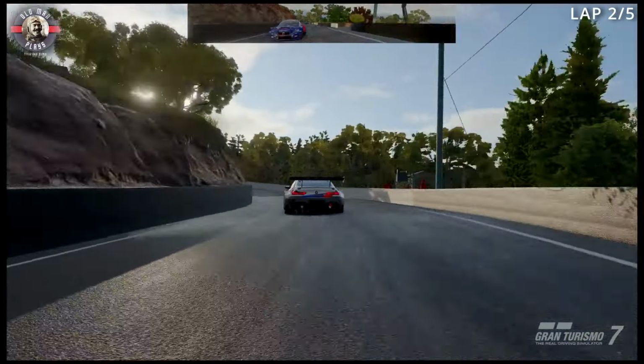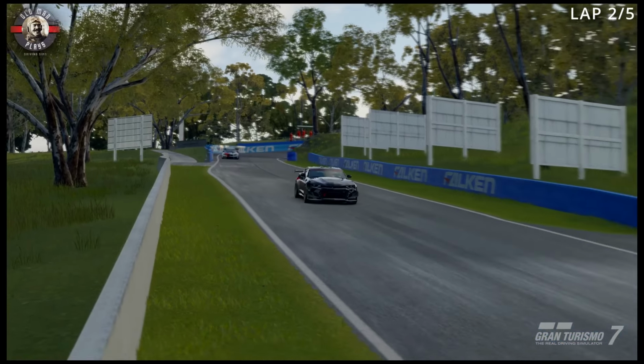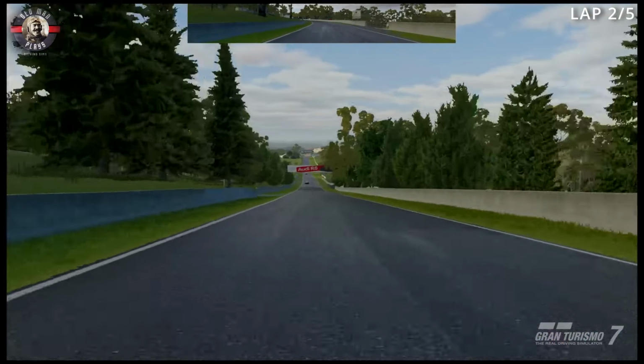As you can see, that little grass excursion has completely thrown me off my rhythm, and it takes me a few corners to get my mojo back. I think this is probably the last corner that I'm going to whack the car off the side, and then we're back to some proper driving.